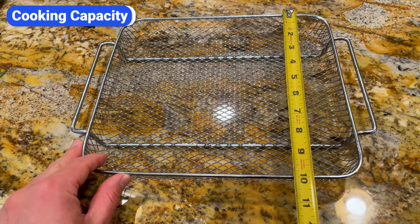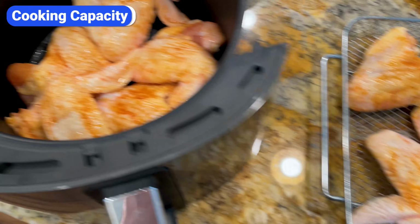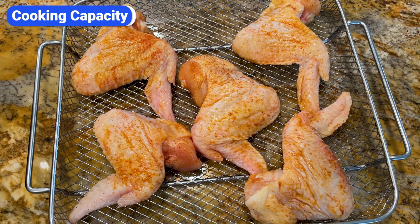11 by 10 inches. The extra space you get with a convection toaster oven not only allows you to cook larger foods and more food at once, but it also allows you to spread the food out to get better airflow, which promotes more even cooking.